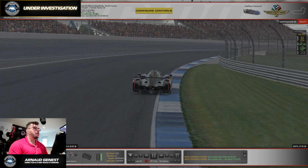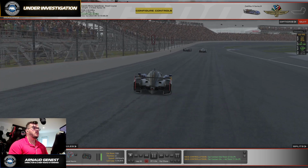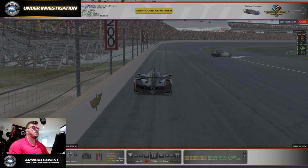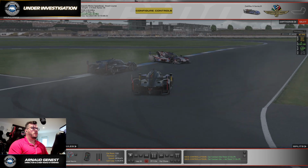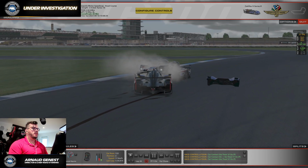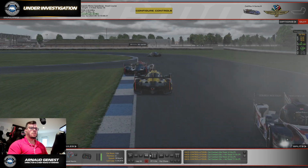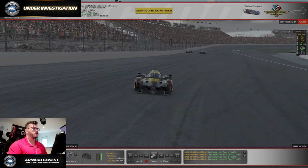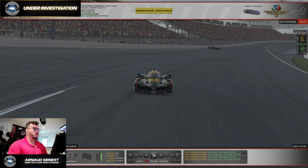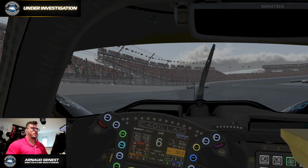For context, this is the first race of the Monday series in the GTP LMP2 series. And we were at Indianapolis. So the incident kind of happens on lap 26, so I assume we're almost at the end of the race. Let's take a look from the cockpit from this spaceship.